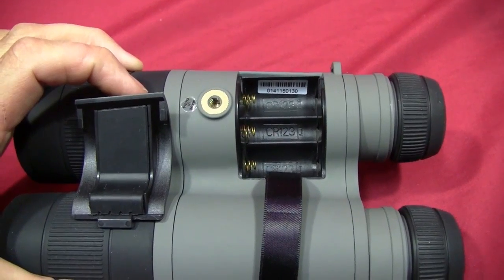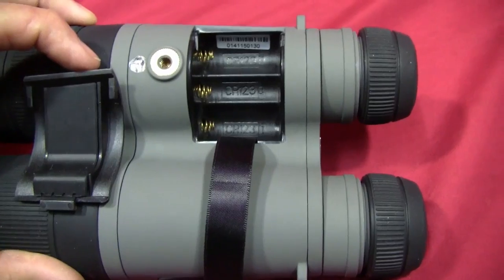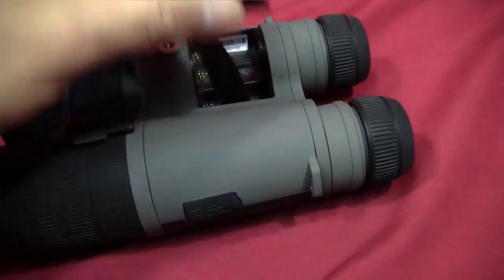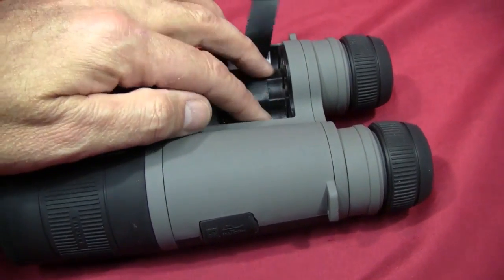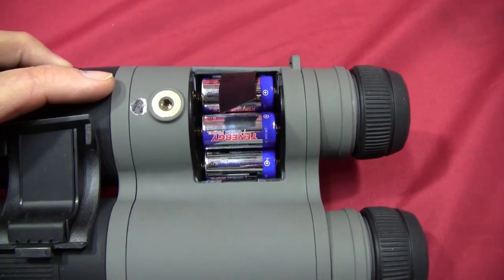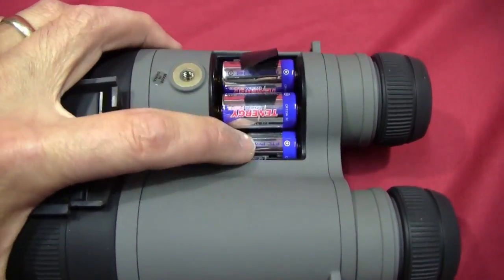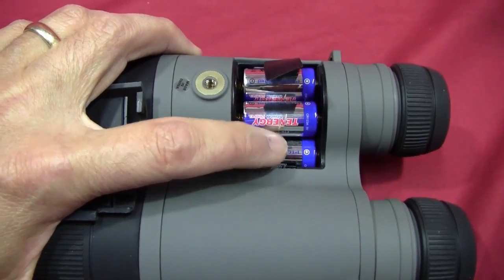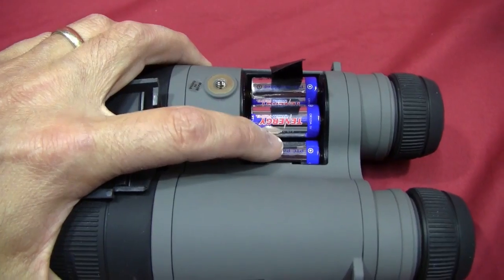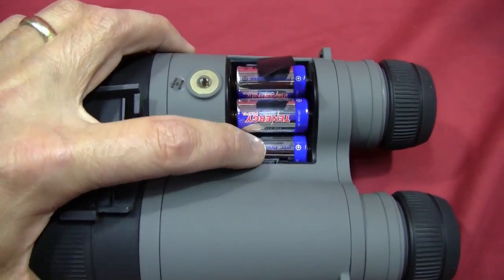Now the battery compartment looks like this right here, and you can see it accepts 3 CR123 batteries. It's got a little piece of ribbon here, so you can put it up under your batteries to help pop them out when you're replacing them. Now this is with the batteries installed, and what I found is if you put this one here in the center of the binoculars in first, then they all drop in a lot easier. If you go in the other direction and try to put that one in last, it's a little bit more difficult.